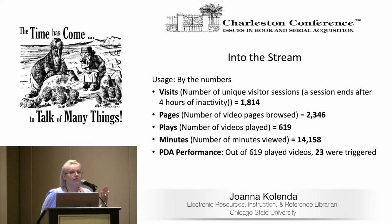So Visits, they have some unique terms for their e-resources. Visits is a visitor session, pretty standard stuff, almost 2,000. Pages refers to the number of video pages browsed, as they look for the videos, so over 2,000. Plays was what was important for us. So how many videos were actually played? 619, we found out. And then minutes, over 14,000.